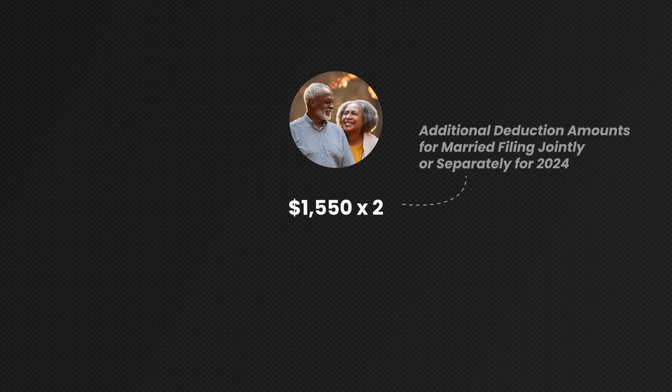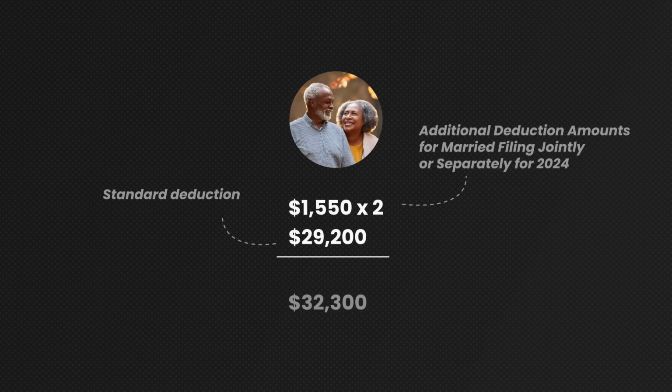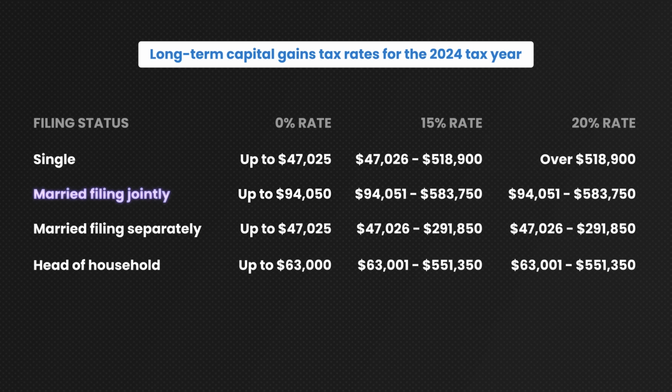For seniors 65 and older, they qualify for an additional tax deduction. The amount of that deduction does depend on filing status, but this deduction is available to all seniors at all income levels. For this married couple, being that they are both 67, they would each qualify for an additional standard deduction of $1,550 per person on top of their $29,200 standard deduction, bringing their total deduction for this married couple to $32,300.